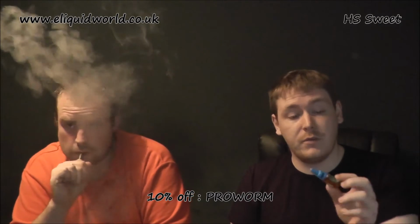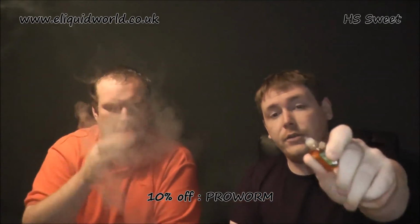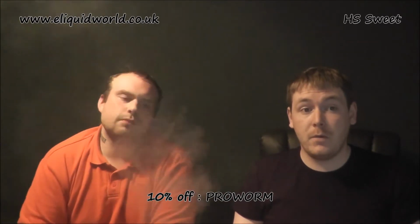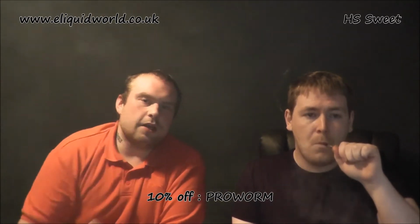Obviously it's 12mg strength. It hasn't got any other information, but you've got a child safety cap and your needle dripper bottle, which we do definitely like because we will reuse these afterwards. Just want to quickly point out as well, you've got expiry dates on the lid, and also your production date, which is cool.